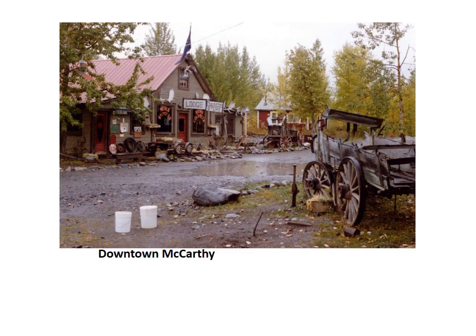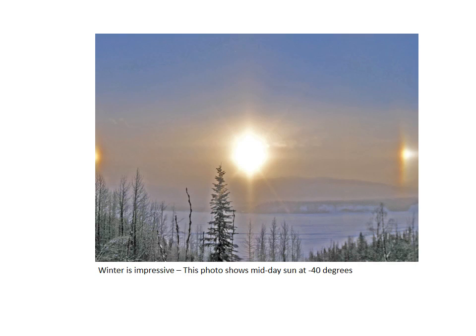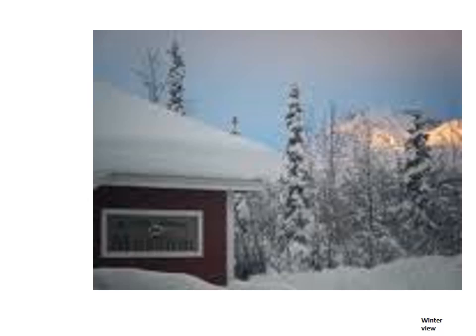The seasons are important in McCarthy and in the Wrangells, this part of Alaska. In midwinter, the sun angle is low. This photograph was taken probably late December, early January. And the temperature outside when it was taken was 40 degrees below zero. Snow starts falling around now, this season of the year, and reaches its maximum depth usually in March. This photograph was taken in Kennecott and shows snow depth in late winter.